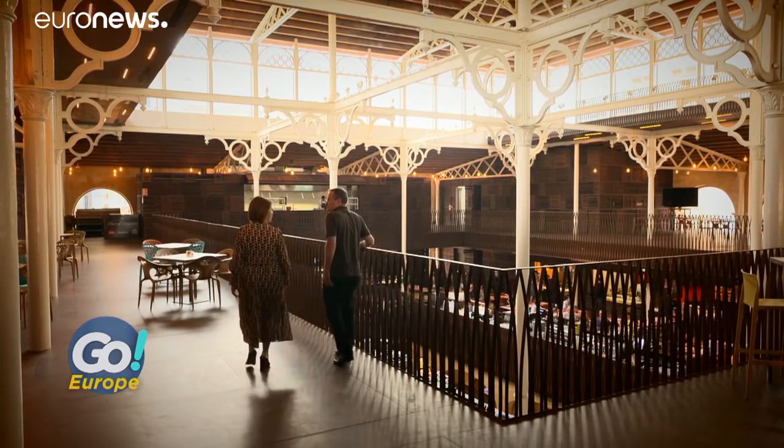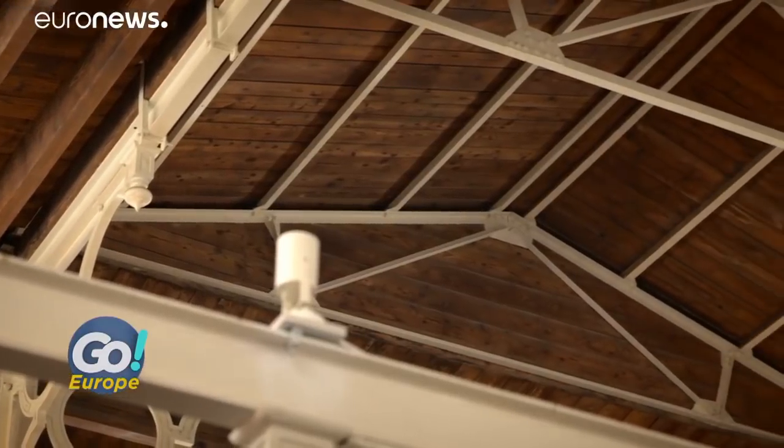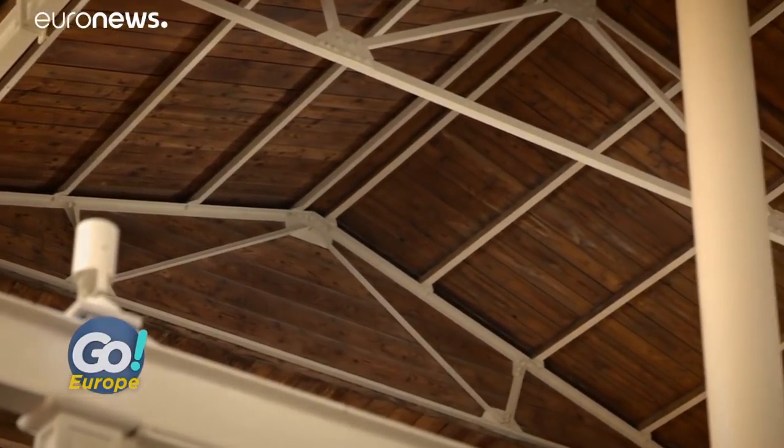As you can see, it celebrates the colonial British architecture of the time with the wrought iron pillars, most of them from the original structure. Even the wooden ceiling here, 85% of it, we preserved the wood, and 85% of the wooden ceiling is the original. Restoring and rebuilding this market was a little more complicated than you thought. Tell us about it.